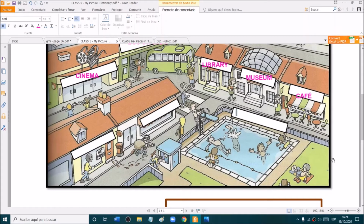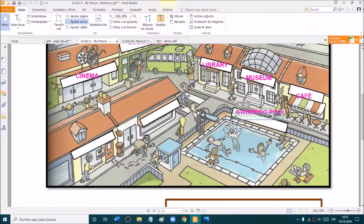Where are they? Write on the chat. Yes, they are in the swimming pool. Excellent. They are in the swimming pool. And look, we have the thief here.